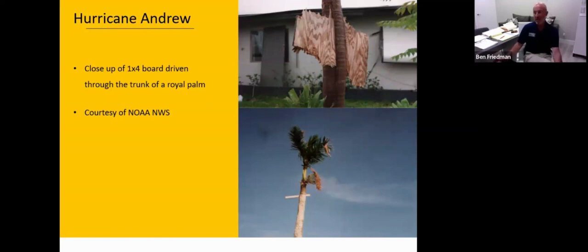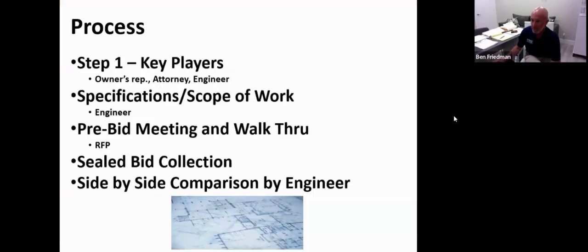So now let's get into the process a little bit. The process of an impact window and door project. And I also like to throw out there, it's really the process for any project that an association is going to go through, right? So we'll talk about who some of these key players are that an association should consider hiring and partnering with for any building-wide project.